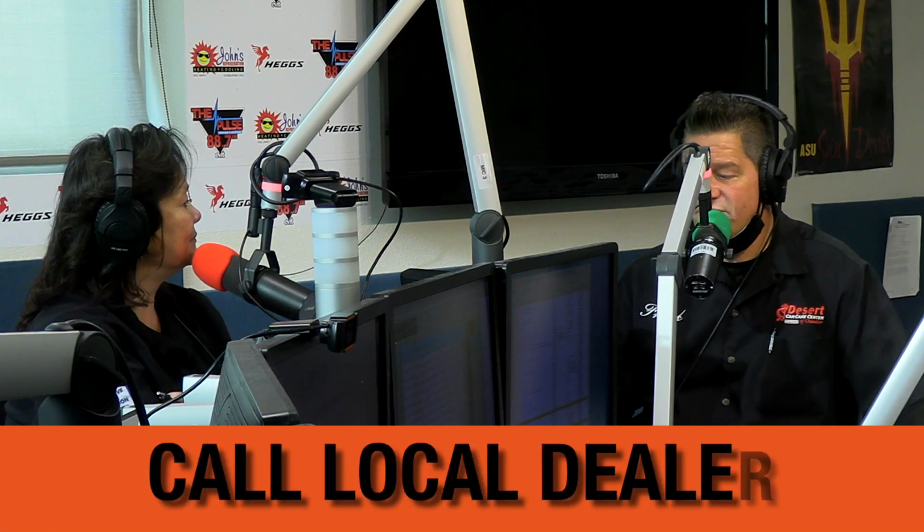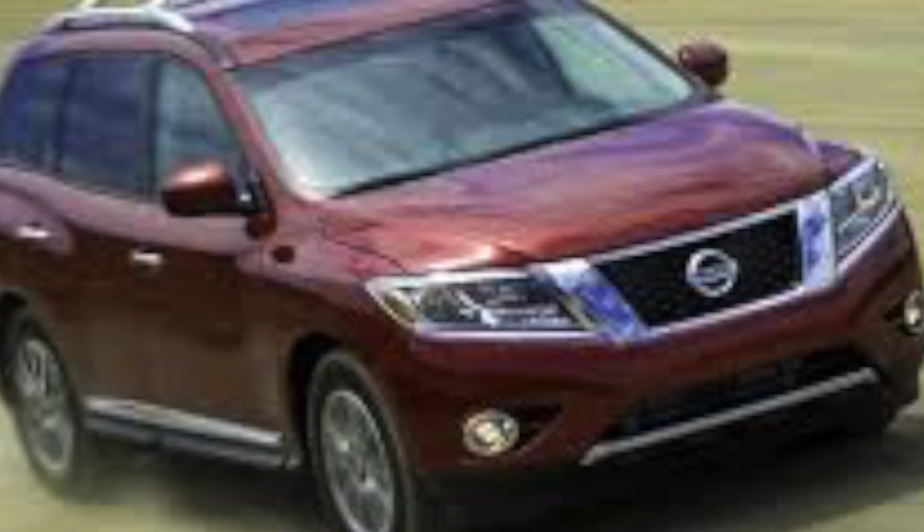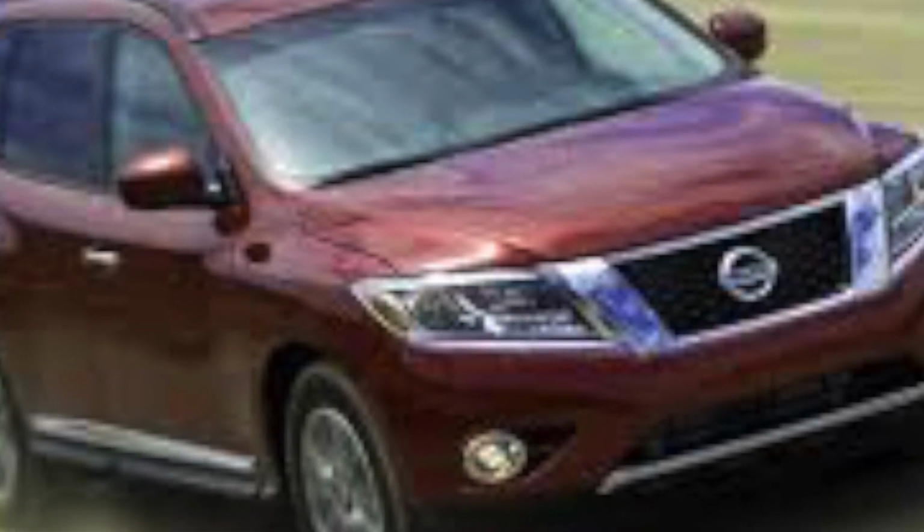So if you have a 13 to 15 Pathfinder, specifically what they're saying, Susie, is 267,000 or so Pathfinders in the U.S., which is, I guess, an expansion of a previous recall going back to 13. We need to make our brake light switches a little better, I think. I mean, they're not expensive. It takes a few minutes, but Nissan will cover that.